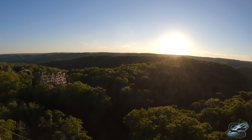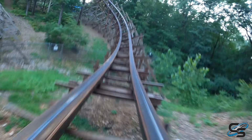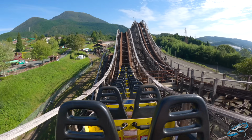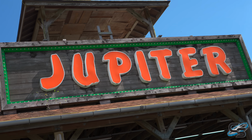On other wood coasters, the parts that are usually the most uncomfortable are like potholes in the valleys, when you're getting a lot of positive G-force and it just shakes your brain. And I didn't think that Jupiter did that, which I really appreciated. I give props to Kijima Kogen for maintaining this thing.